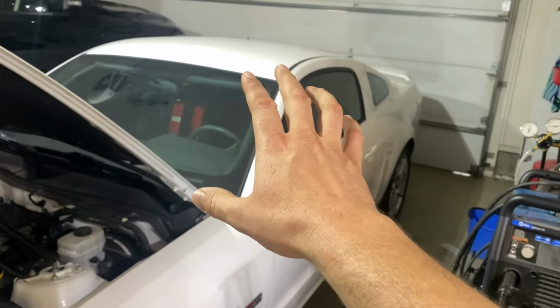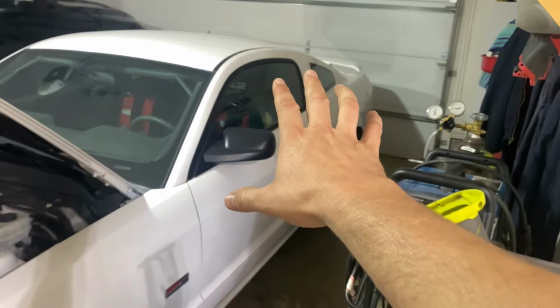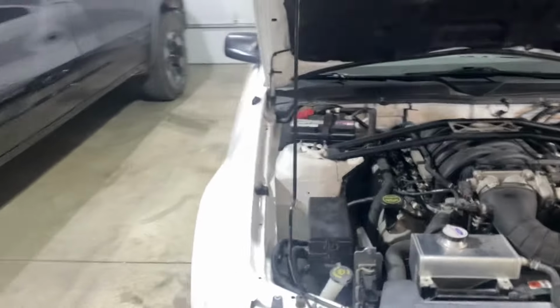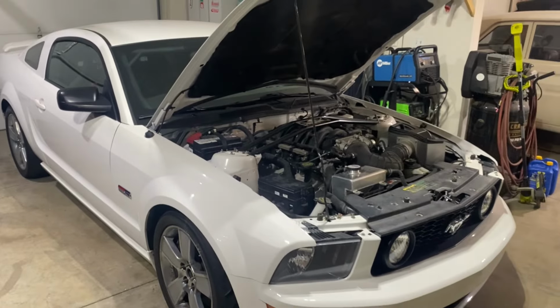It has an off-road mid-pipe currently, and it's got Ford Racing Performance headers and mufflers. This thing sounds absolutely sweet. I'm pretty sure it's got 410 gears as well. It's basically set up to be a track ripper. I mean, this thing handles exceptionally well just as it sits.